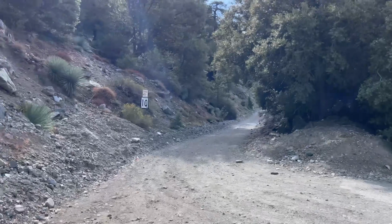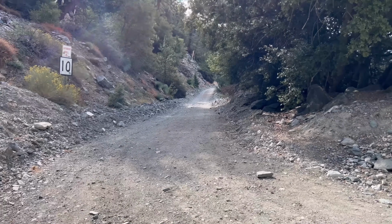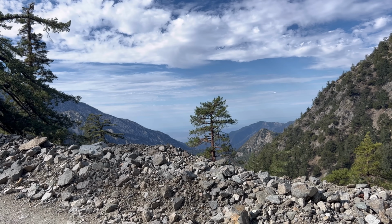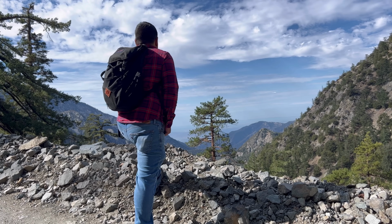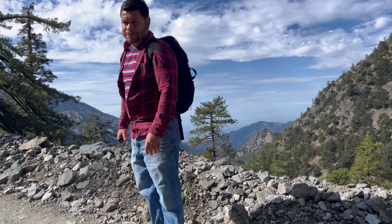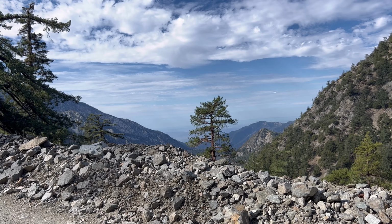It's the waterfall entrance, and right here is where we're gonna start our ascension to Mount Baldy, or San Antonio Peak. And I did take a lot of breaks on this hike because of the steepness. This is by far the most challenging hike I've ever done.